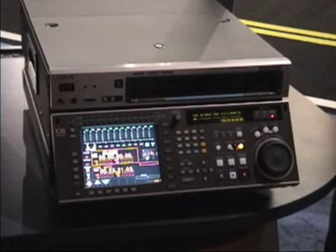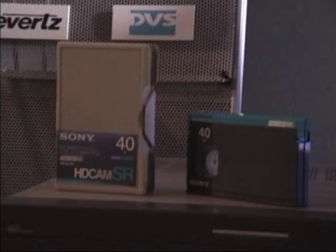VTR that can record 1920 by 1080 in uncompressed 10-bit 444 RGB at a variety of frame rates. And it even comes with an Ethernet connection. It's wired.